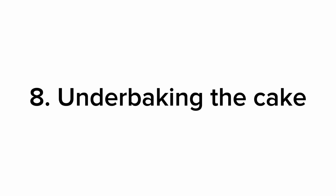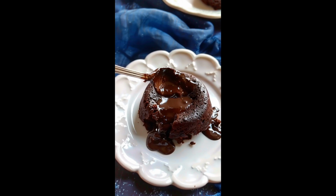Pulling the cake out of the oven too early is a common mistake. Check for doneness by inserting a toothpick into the middle of the cake. If it comes out clean or with a few crumbs, your cake is ready. If it is still wet, bake for a few more minutes.